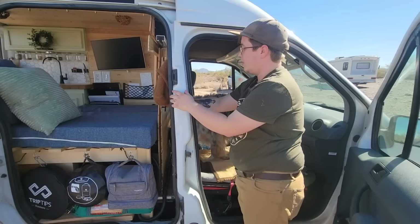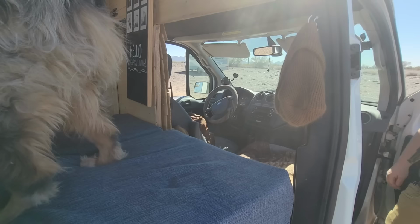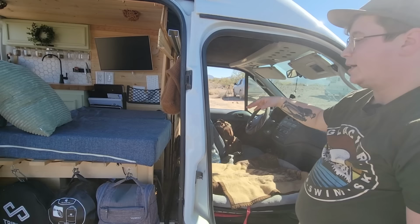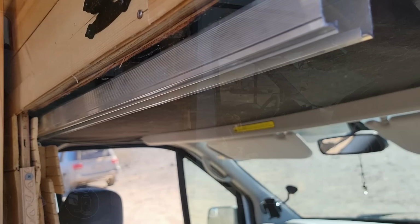So this is my divider pocket door. It slides out of the way. Oh, nice. Yeah, and then he loves jumping right back there. So this is great to add more light in. If it's raining, we can just go from the cab to the back without getting wet. If I have to run into a store somewhere, I can leave Teller back there and just close it up and not have to worry about him sitting here barking at people.